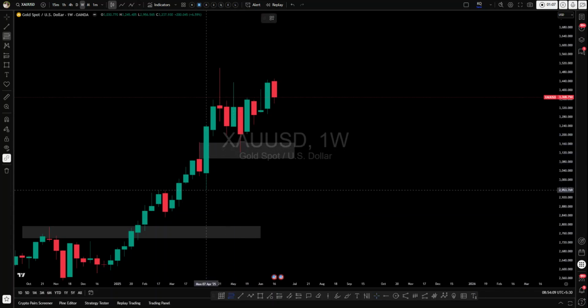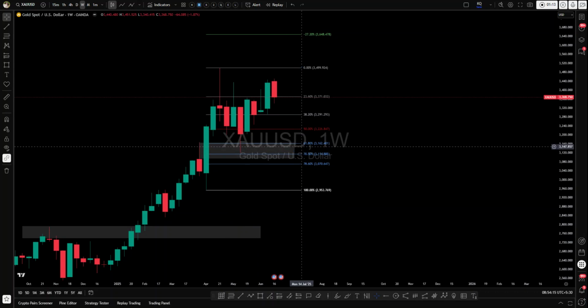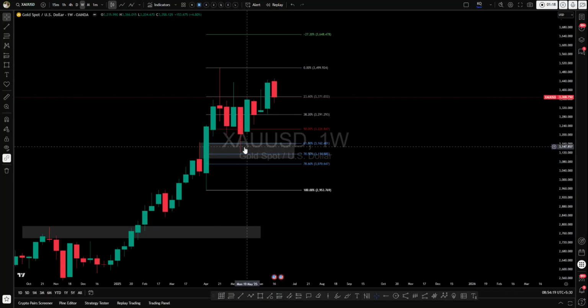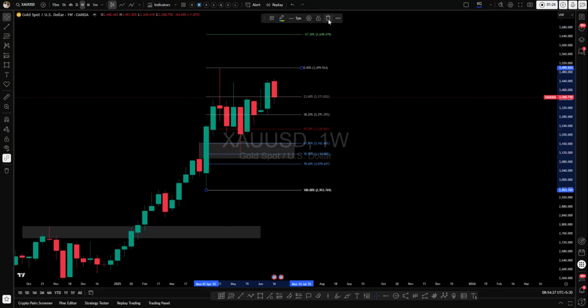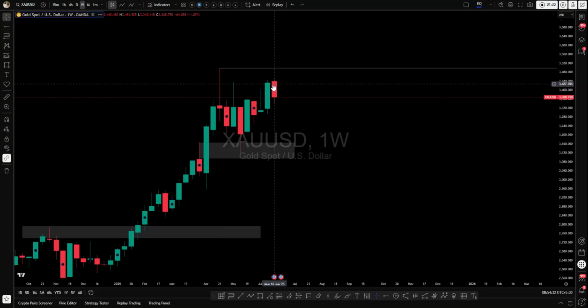If we drop our Fibonacci onto this move, this area is perfectly lining up with the golden ratio, the optimal trade entry area, and then price just came here, showed us a good rejection, and right now the price is trying to make a new higher high. So this is going to be our next high probability liquidity that we're targeting.